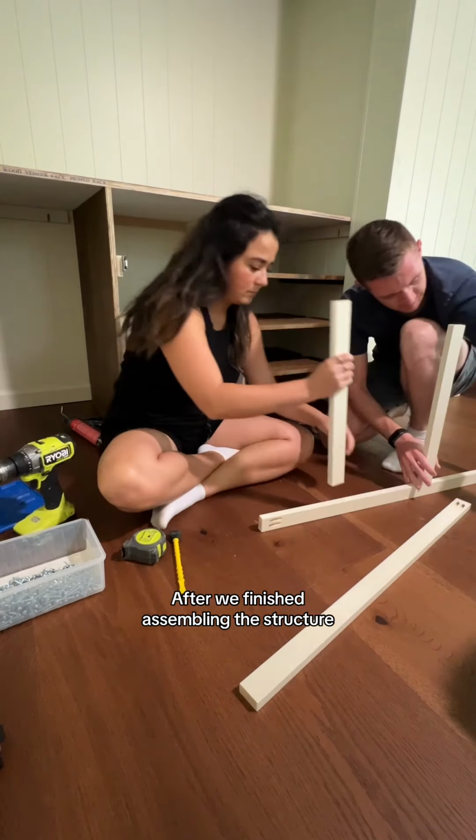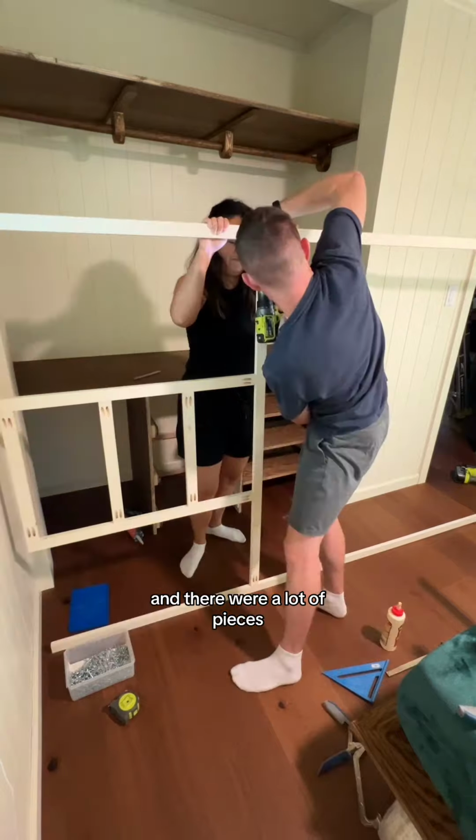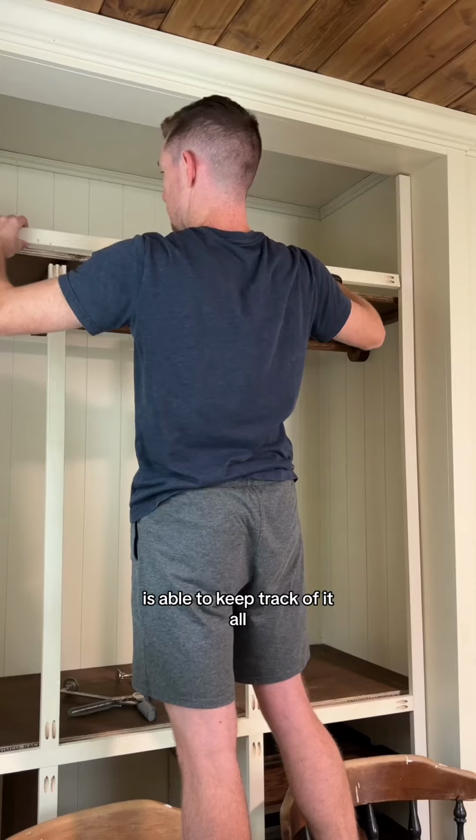After assembling the structure, the next step was to build out the front face, which we painted to match the rest of the room, and there were a lot of pieces. I still don't know how John is able to keep track of it all, and it's crazy.